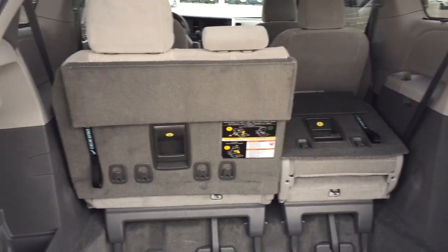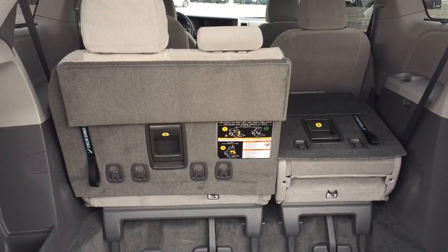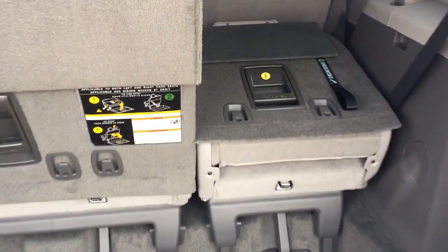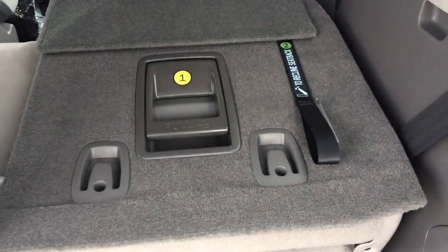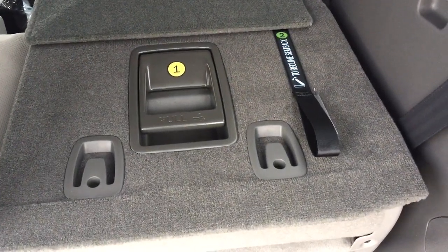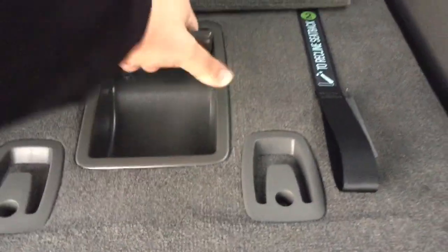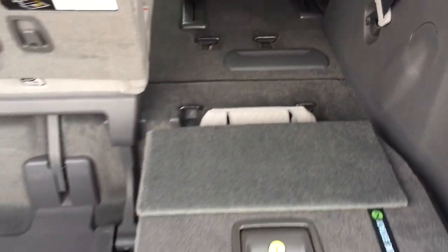Now you do have that 60-40 split for your rear seat, so in the event that you do need the additional space, it's available to you. Now to actually fold down the seats, all you have to do is just pull on the piece that's just located on the back of the seat there, and then once it's folded down into that position, just pull on it once more and pull it down into the floor.